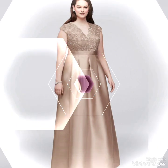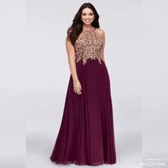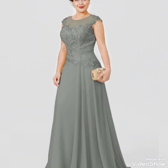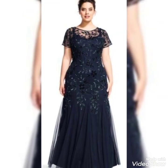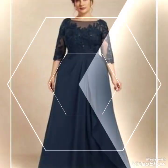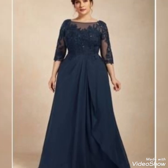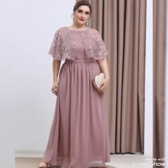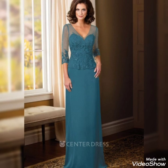So friends, you can see that these are the prettiest collection of sheath column plus size mother of the bride dresses and bridesmaid dresses for every type of function wearing. And friends, I hope you will like the collection that I have chosen for you for wearing every type of function with beautiful design ideas. So guys, you can see that this is the collection of drop dead gorgeous sheath column midi plus size woman dresses design ideas, mother dresses design ideas.